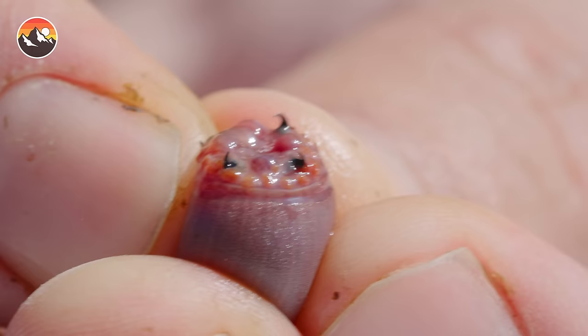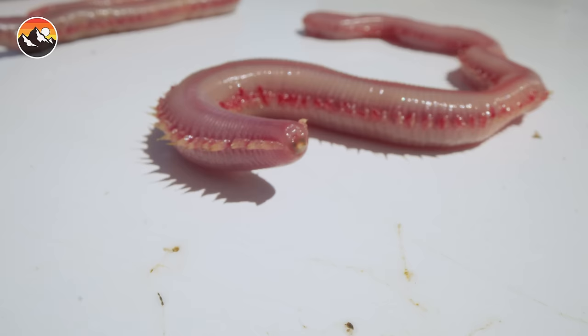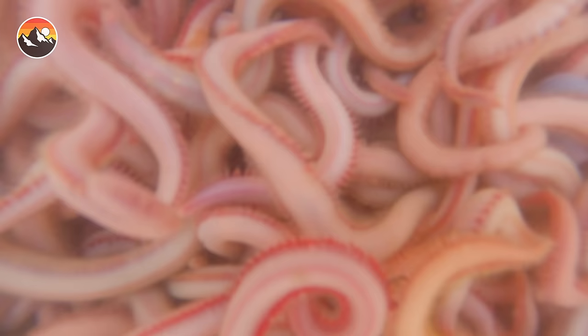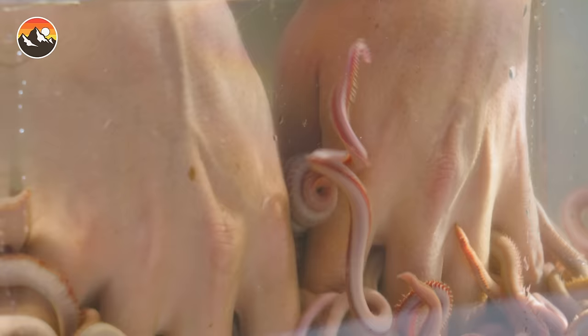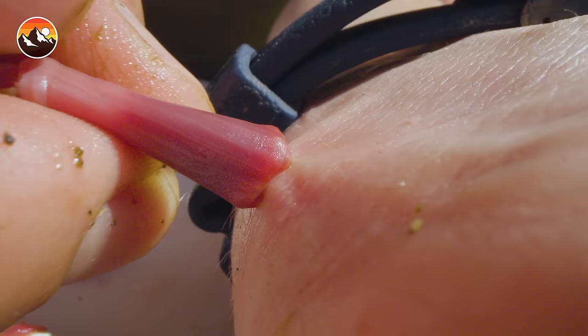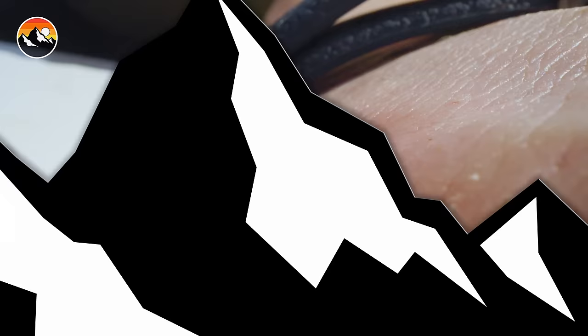Oh, wants to bite me. I'm actually going to get chomped. Ready? One, two, three. He's biting me. Oh, he's got me good. He's latched. He won't let go.